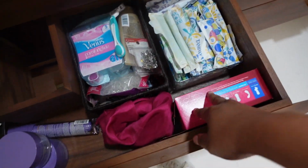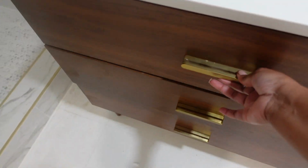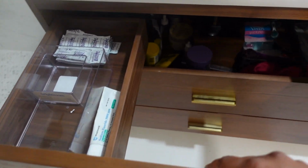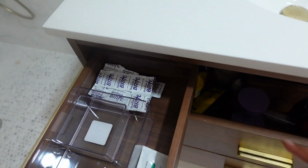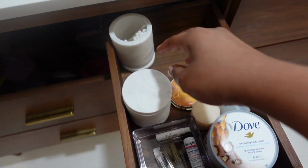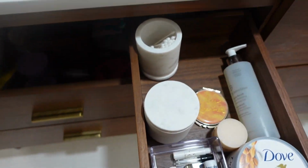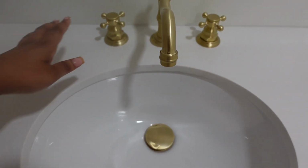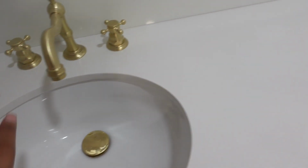I got my tampons and my pads here. And then here will be my toothbrush, my toothpaste. These are what I use to clean my Invisaligns. And then here are just little knickknacks like Q-tips and my little cotton balls to take off my makeup. But everything's working.